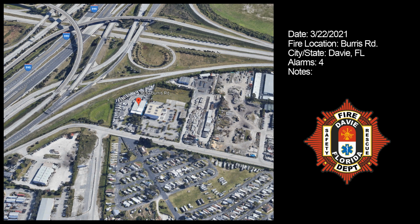Command Ops, you got too much of the background. Say again. On the east side of Birch Road, it's going to be as if you're going towards the dispatched address. We're just going to be just south of the location. Copy. So Burris Road is in the 595, 441 area? Correct. If you came south on 441, you should have come to the first light, which would be Oaks Road. You make the right on Oaks Road, and if you come around, it'll be past the fire station. It'll be a right-hand turn, Burris Road.